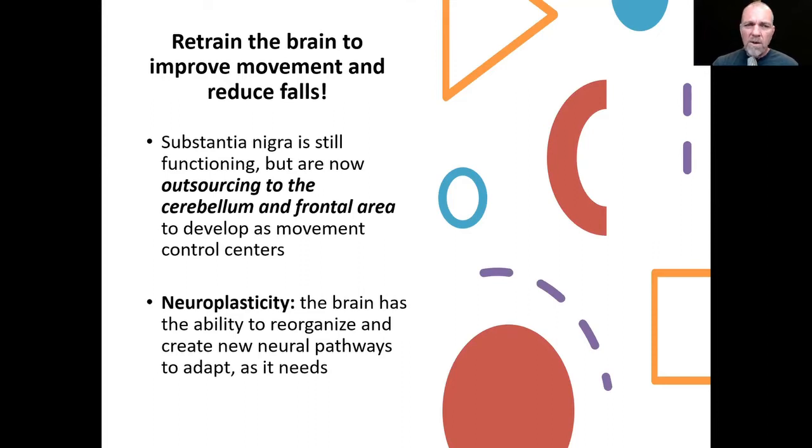Okay, so we know that no matter what area of the brain is affected, the brain is going to naturally outsource to the cerebellum, frontal area, and other areas as well. I mean, there's a whole anatomy here we could go through, but it will outsource to them to develop them as movement control centers, or whatever the responsibility is that is diminished now. Like in Alzheimer's, or dementia, it could be the hippocampus or a couple other areas where brain cells are dying and your memory is affected. Well, you can build new memory, okay, because we have neuroplasticity, bottom of the slide. The brain has the ability to reorganize and create new neural pathways to adapt as it needs, right?